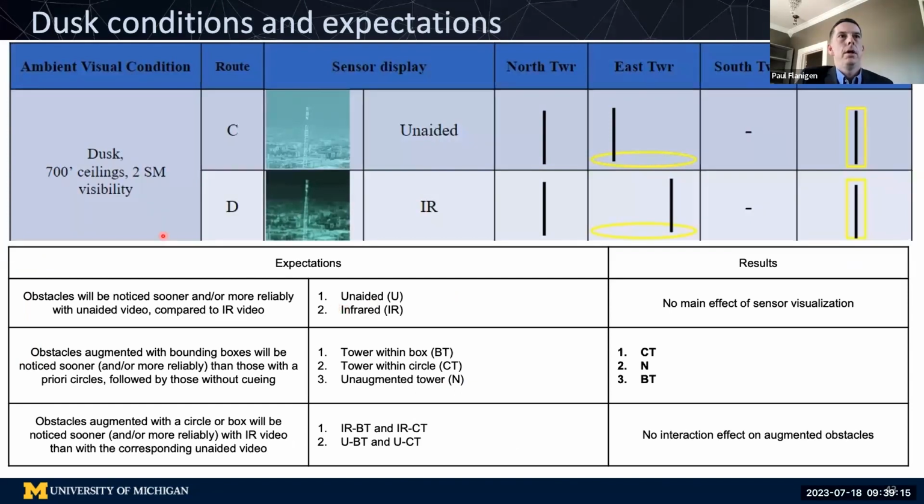For dusk, dusk was a 700-foot ceiling, 2 statute mile visibility. The first route was unaided. You can see how the clouds were lower, the visibility was lower, it's a little bit darker. Same graphic augmentation options, just in different order on different towers. And then for the second route, we had infrared, with the same graphical augmentation options in reverse order.